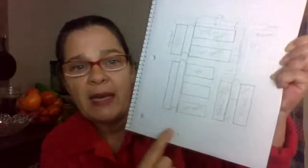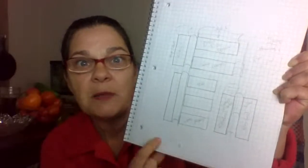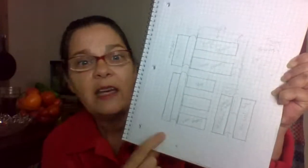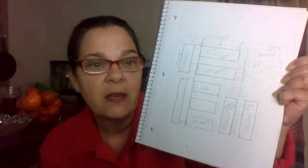Down here's my patio, and I grow a lot of stuff there too. So I'm thinking about maybe getting some grow bags and just lining them up on the patio. And then I'll have all kinds of space to grow things.